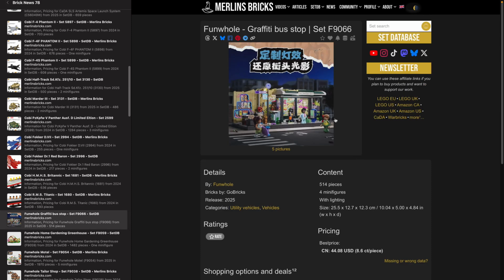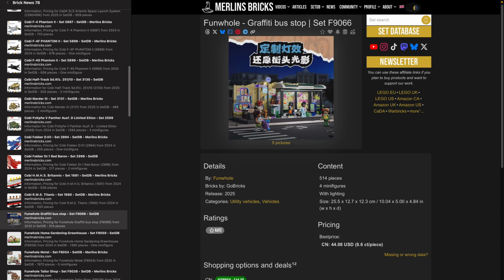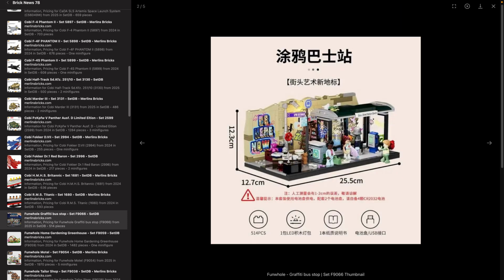With that, we're moving on to Faneuil, and here we have actually not from Faneuil directly confirmed yet, but from one of my retail partners from China, in this case Reobrix, and they have already in stock the new graffiti bus stop from Faneuil 9066. $44. This thing has, as far as I can tell, 4 minifigures. Of course, it's a Faneuil set, so they have lighting included, 514 pieces.